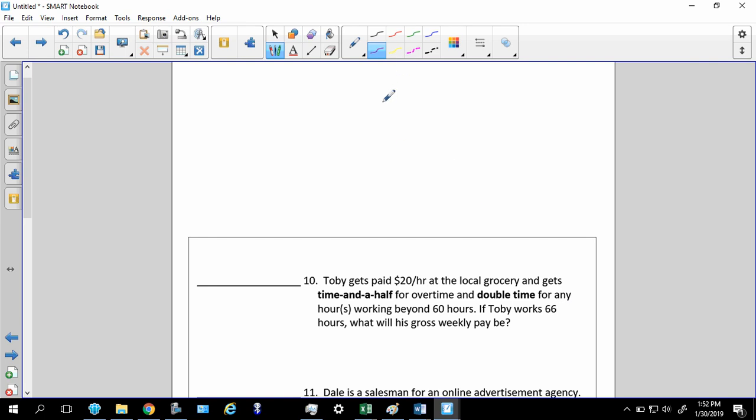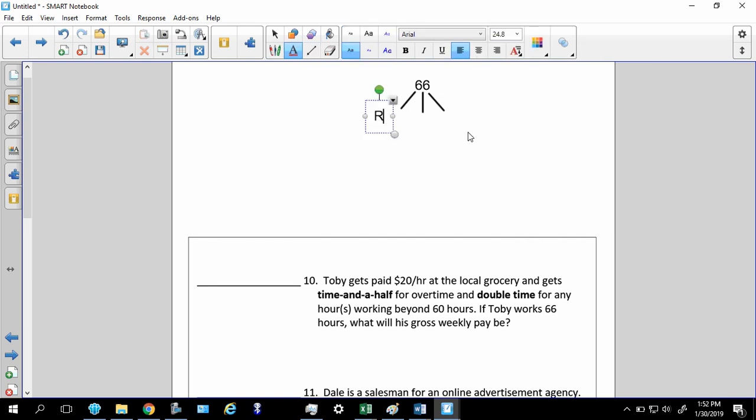Okay, so I'm going to show you 2 ways. The first one I'm going to show is there's 66, and I'm going to divide it into 3 ways. So this is regular time, RT. This right here is overtime, OT, and then lastly, this is double time. The first thing you need to know is that regular time is 40 hours. I won't have enough room, so 40 hours at $20 an hour.